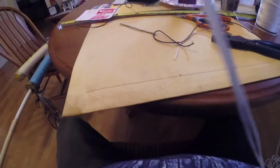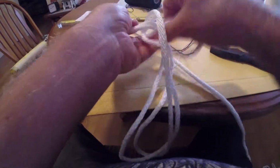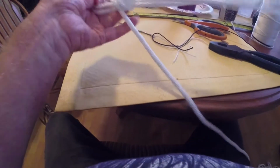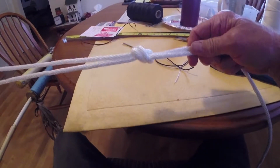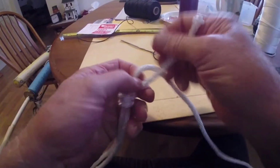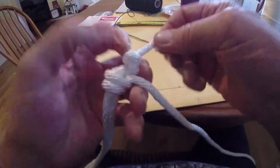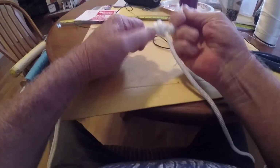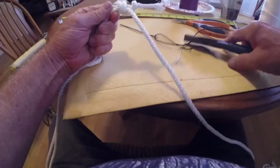So all I'm going to do here is this. I've got a big enough line to go through the anchor hole and over the anchor, like so. Okay? You're going to tighten this up really tight. You're going to take your tag end and put just a stopper knot, I call it, right here. You're going to tighten this up really well. You're going to grab your lineman pliers and tighten this whole rig up really well.